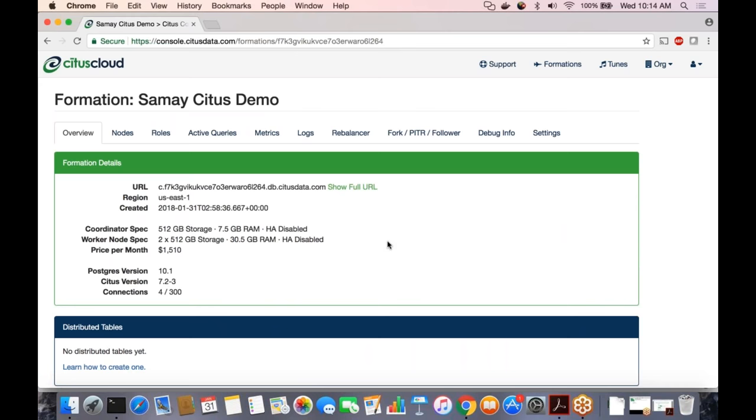So this is basically what you will see once you provision a new formation, as I described previously. A formation is basically a Citus cluster on Citus Cloud. And what you'll see here is the connection URL. So this is your standard Postgres connection URL, which you can plug into your JDBC connection string, basically, which you can put in any application you'd like, or you can use it with psql, as I'm going to do now.